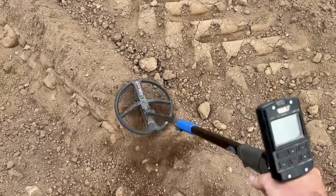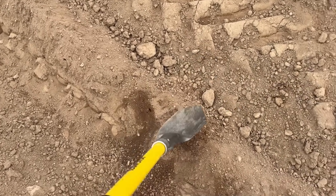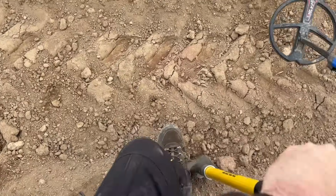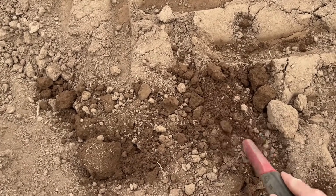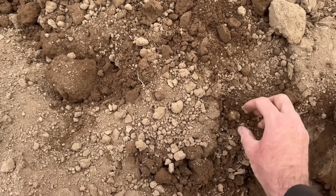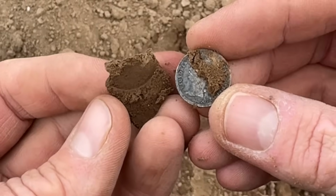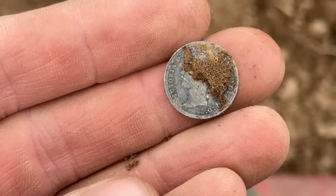Okay, we got another good one. Pretty consistent. 85. Somewhere about there. Well, we might have a coin, maybe. Oh! We've got a silver. We've got a silver coin. Yes! Yes, yes, yes. Looks like a threepence to me. Bit of an imprint. Oh, it's Victoria. It's a young head Victoria threepence. Ta-da!